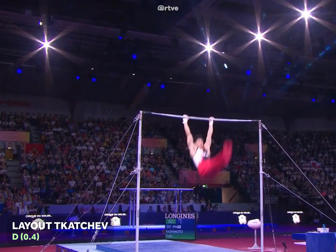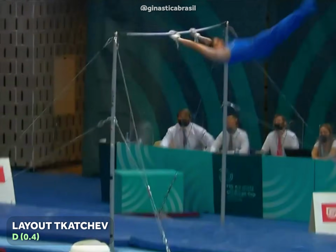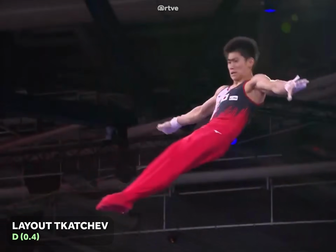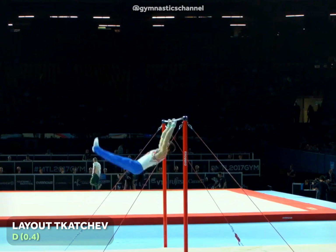Another popular skill in the modern era is the layout Tkatchev, which carries a D rating. The gymnast needs to generate enough height to maintain a fully straight body position in the air, but it's common for most athletes to have slightly piked hips, which can incur a 1/10 deduction.